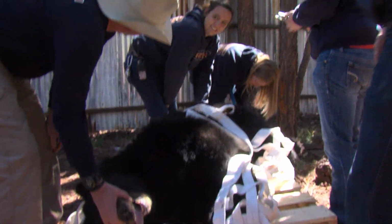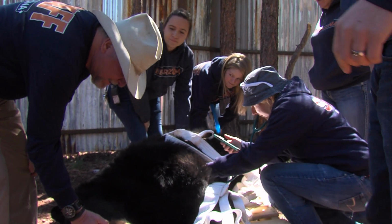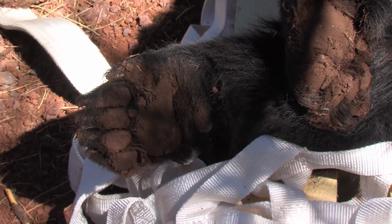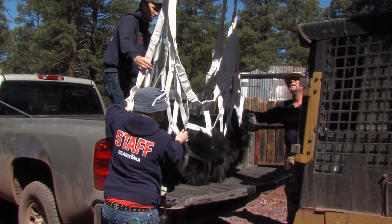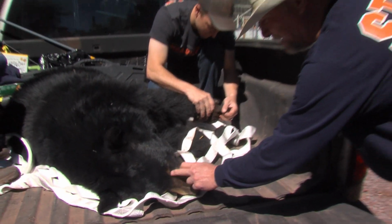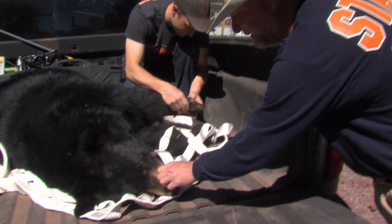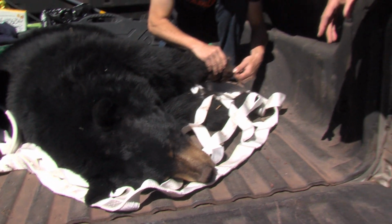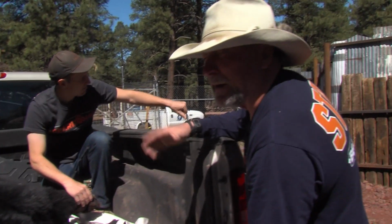After the drugs take effect, Dale is weighed and given a quick health assessment to make sure she doesn't have any other issues before being moved to her new enclosure. She's doing great. She's got a blink reflex still. She's just heavily sedated. This combination of sedatives we're using is not necessarily an anesthetic, but just a really potent sedative.